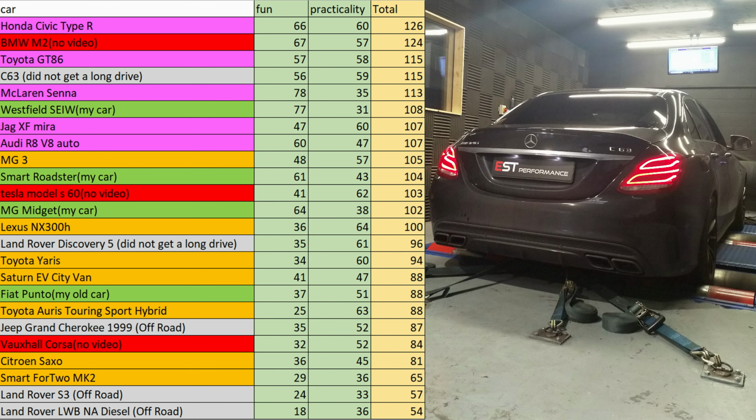The C63 has a monstrous V8. It's just a shame that the steering is not very good. The Senna is a fantastic driving car, but also fantastically impractical. Same can be said about the Westfield. The Jag is a great piece of engineering, and I think Myra did an amazing job with it. The Audi R8 is let down by the fact that the person didn't pick the right gearbox. The MG3 is a great little hatchback, all let down by its lack of fuel economy, but that does not matter here.